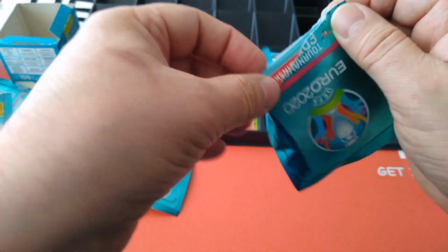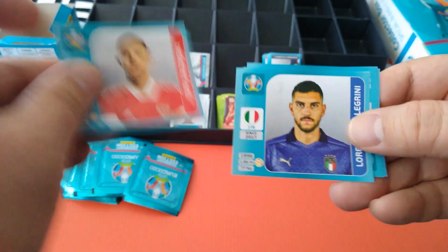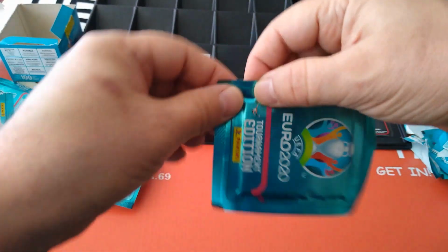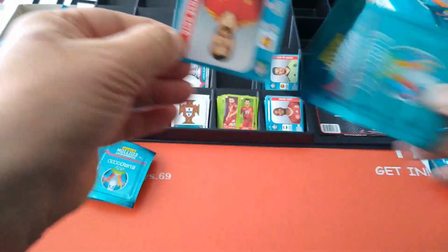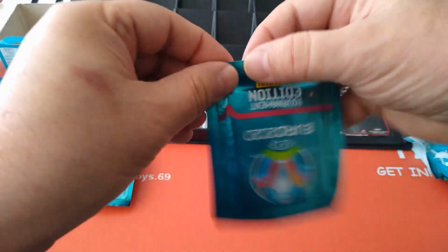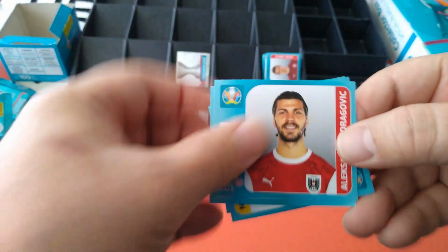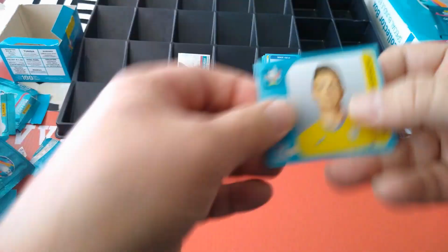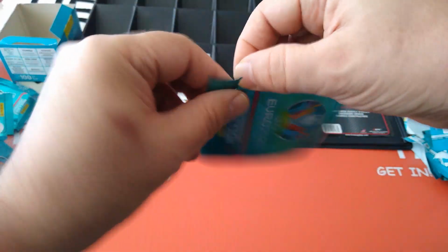Chilwell. Grealish. The old enemy. England and Scotland in the same packet. In the same group, of course. Tons of base cards, of course. Base stickers, I should say. Of course, I do card collections as well, so it's easy to say cards instead of stickers. Especially that you've been doing tons of card collections lately, yours truly. You guys know that.